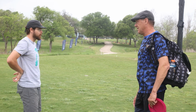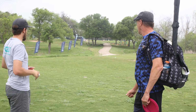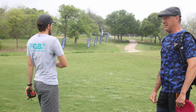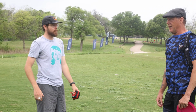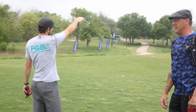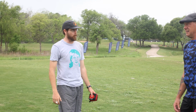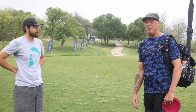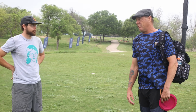I think at my skill level, the idea is I'm trying to throw it to the basket, but if I go out of bounds, I want it to get the full distance. So I want to push it straight and then break right. If I go OB right, OB long, I can live with that. Right. Okay. So then, it's a putt for par, but a bogey at worst. It's just not a blow up.